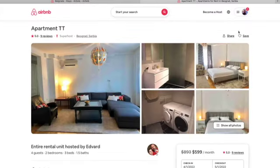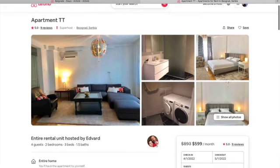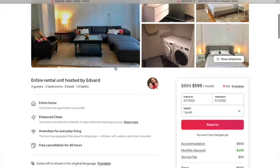This is only $600 a month. And you get a washer and dryer. And it's 5 stars, dude. Hosted by Everd. So it's actually a Serbian dude that owns this because his name's not American. But he has a washer and dryer, which is very, very shocking for a Serbian couple to put out. Washer and dryer. I'm very shocked by that.